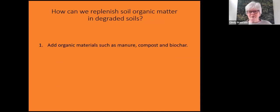So in terms of how we can replenish this, one of the most straightforward ways, which can be done at least to kickstart the processes of bringing the soil back to life, is to add organic amendments. So that's an obvious way, and it has positive benefits.